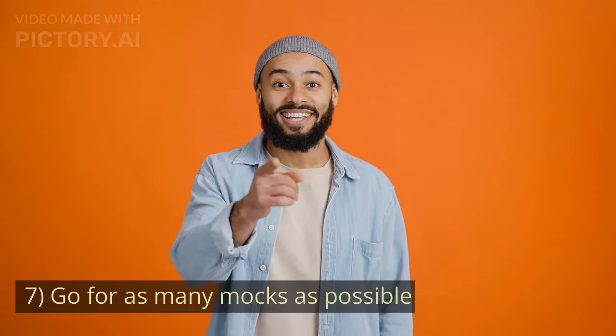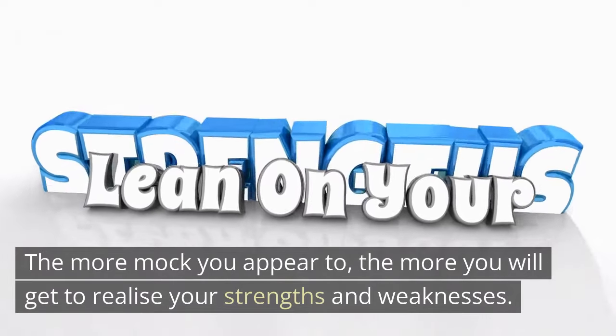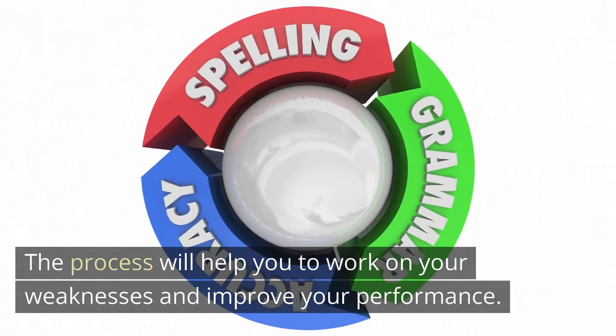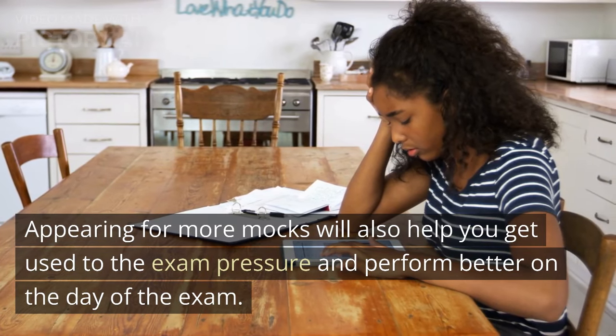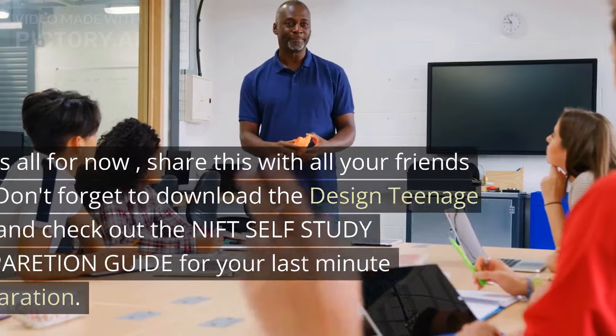7. Go for as many mocks as possible. The more mocks you appear for, the more you will get to realize your strengths and weaknesses. The process will help you to work on your weaknesses and improve your performance. Appearing for more mocks will also help you get used to the exam pressure and perform better on the day of the exam.